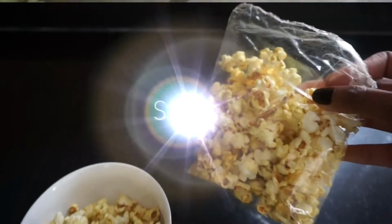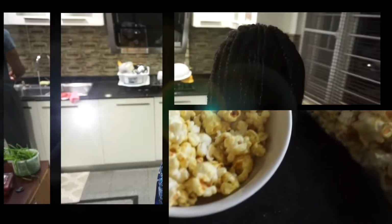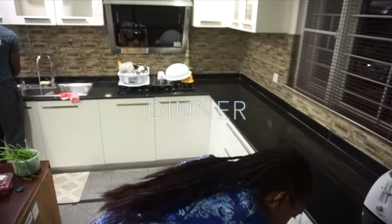So I was starving and I had another snack. I had popcorn and it was so good. For dinner, my husband and I decided to whip up something together because we like to cook together.